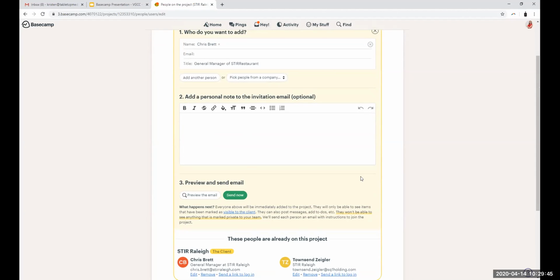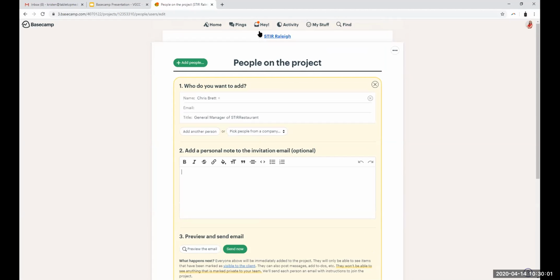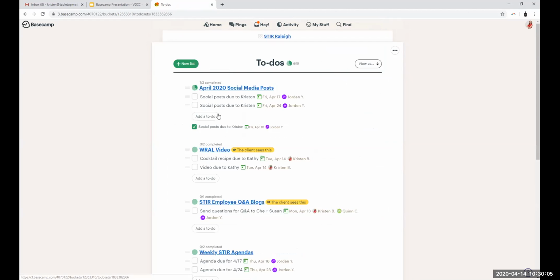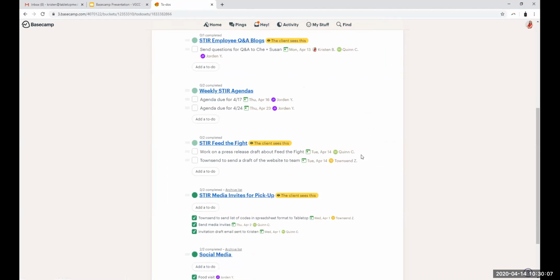And so then Basecamp will send him an email asking him to set up an account and join this. And it's something totally free for them since my company is paying for this. Or you can even use the free Basecamp tool and add people this way. And it's going to be free for them as well. So I think that's something really neat. And it's been fantastic for us because we're able to interact with our clients on all these different to-dos.